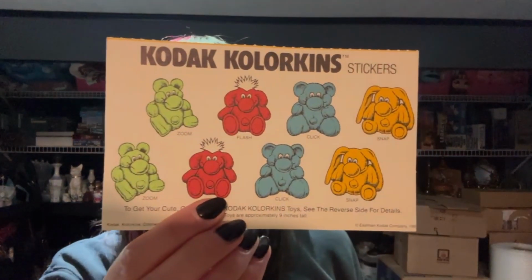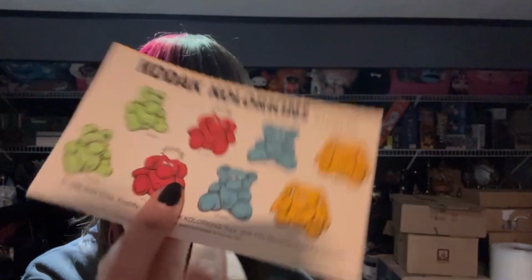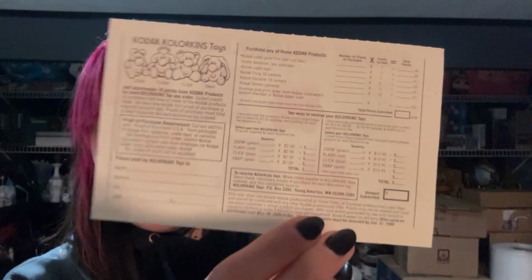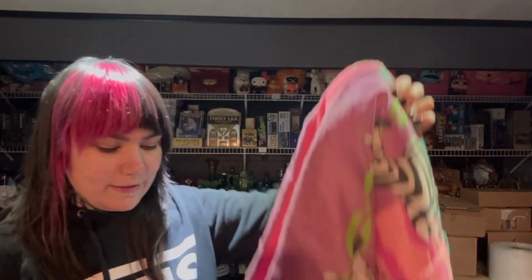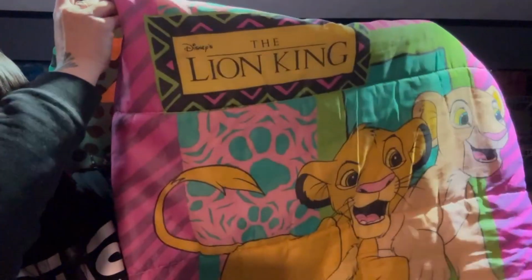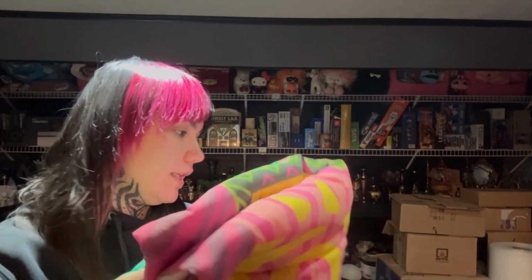I sold this cool little Kodak color cans. I think it's just a little postcard, or actually, no, it's got stickers on this side, and then you can actually order. I don't know if that actually still works anymore. But anyways, $3.80. And lastly, for $21, we sold this awesome vintage Lion King sleeping bag. It's way too big for me to show fully on camera, but there we go. It's in great shape. And it's got a couple stains, but that has been notated in the listing.